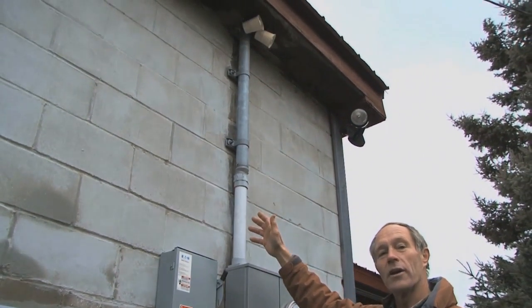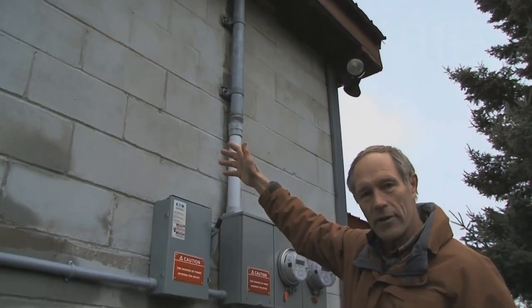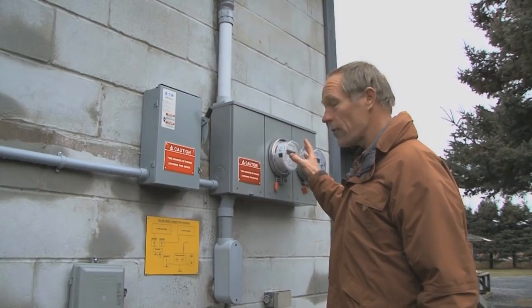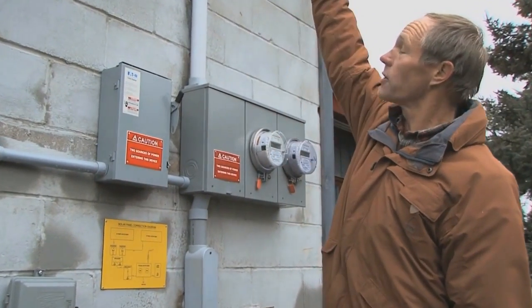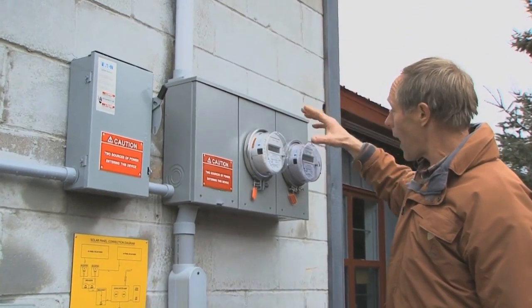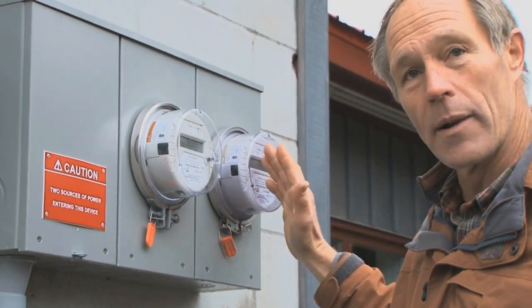There's no battery here. There's no expensive 10-year battery that has to be topped up and monitored and played with. Everything that I produce is sold to the grid, and when I turn a light on or if I have a need for power, I buy it with this meter. So I actually have 2 meters, one selling, one buying.